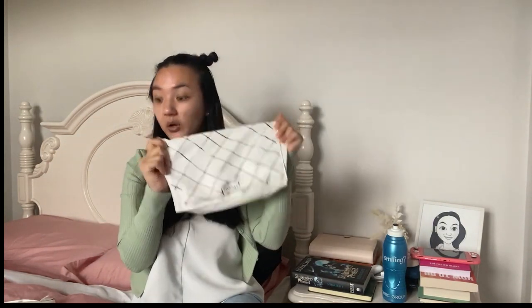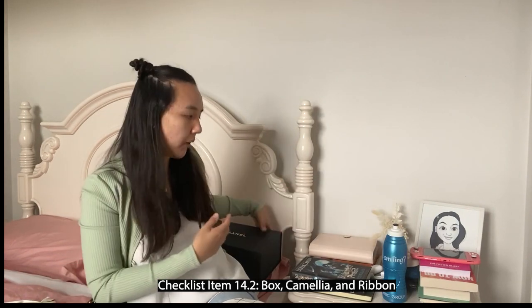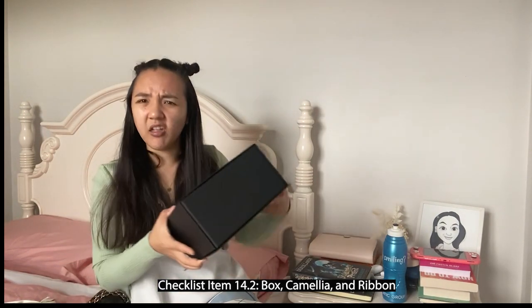The first piece in the packaging that you should get for a classic flap is one of these white dust bags rather than a black dust bag. You should also get a camellia with your box, and you should also get a box. I know that last year there was this drama in the US where all the Chanel boutiques ran out of boxes, which is so crazy to me.